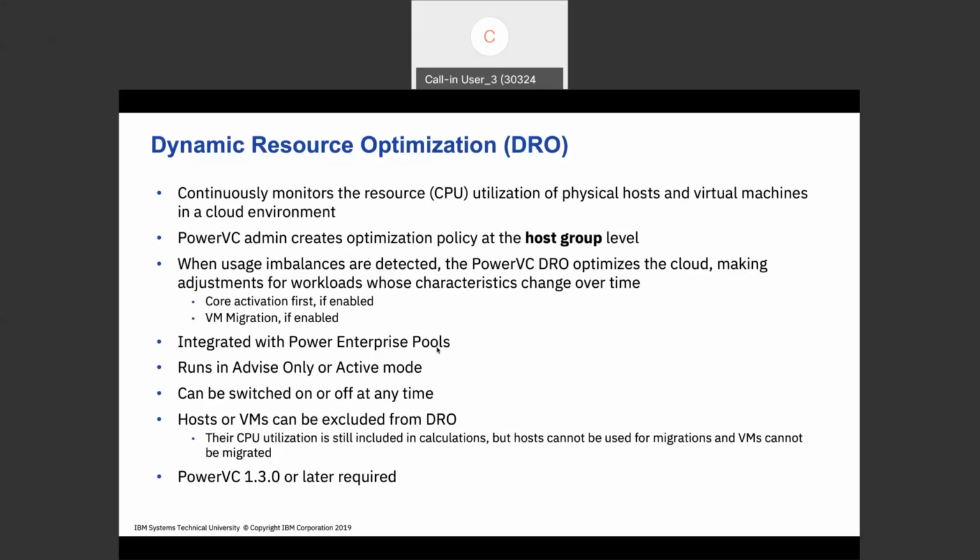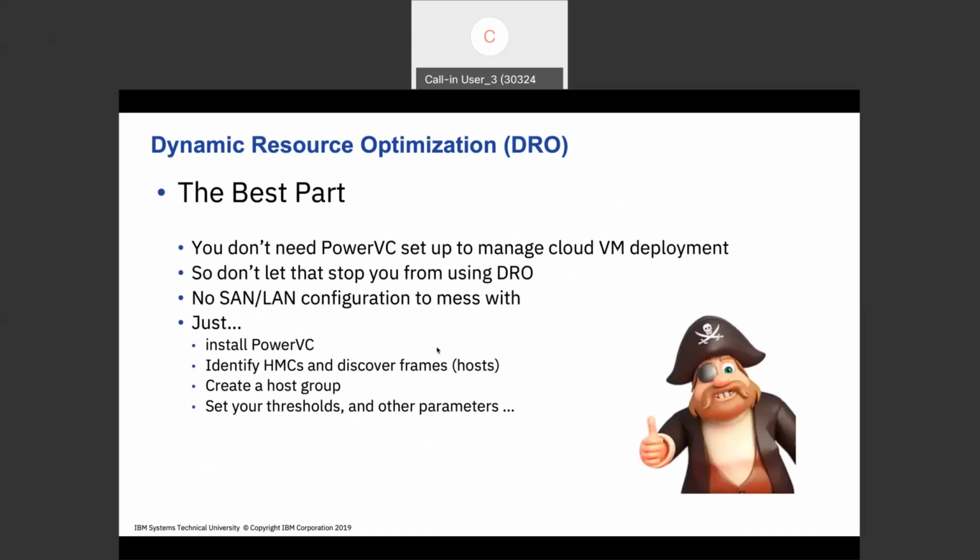The common question about Power VC and DRO when I present this in tech use: sometimes clients say, hey, I cannot configure Power VC because of this and that. The best part of DRO is you don't need Power VC to be set up altogether. You don't need a full-blown Power VC configuration. You just need to install Power VC to exploit the DRO capability. All you need is to configure Power VC, identify your HMCs and discover your frames. Then create your host groups, set your thresholds for DRO settings and other parameters, and you're set.